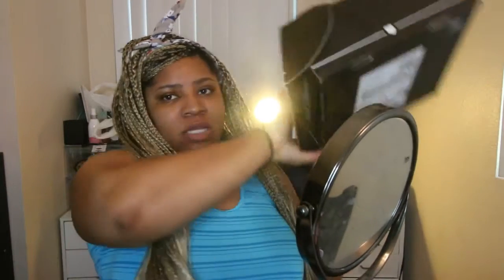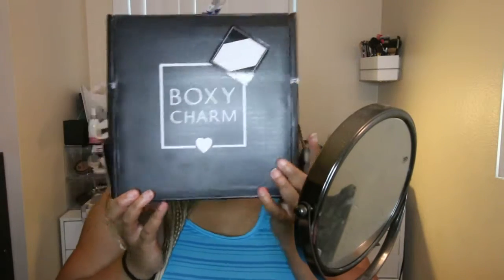My BoxyCharm Luxe. So this is what it looks like. It's way bigger than the regular BoxyCharm. This is my first time getting the BoxyLuxe box. I am not disappointed at all. So first I'm going to start off with a couple things that are hair related.